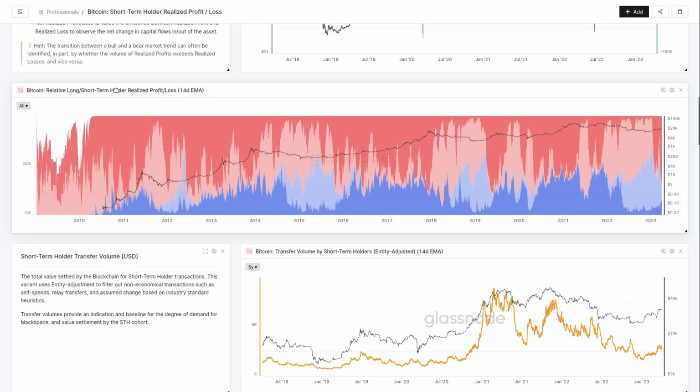Here's a relative chart on long and short-term profit and loss. Long-term is obviously in blue, short-term in red, light colors are in loss, dark colors are in profit. You can see that we've got this huge spike down in short-term holders in profit. Finally, they're back in profit, and that's because literally the price is now above all of them. By definition, except for the guy who bought just then, everybody who's a short-term holder is pretty much in profit. It's pretty hard to be at a loss when you're at all-time high over the last 155 days.